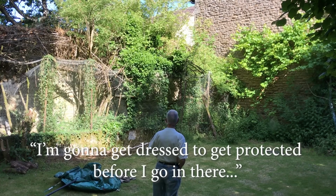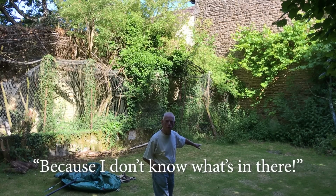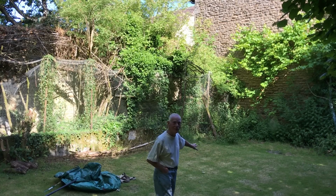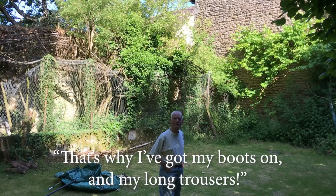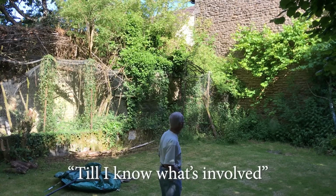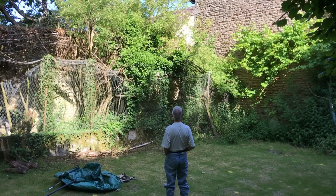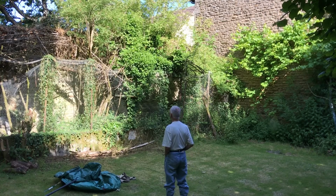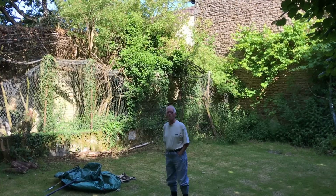I'm going to get dressed to get protected before I go in there because I don't know what's in there. That's why I've got my boots on and my long trousers. And going in safari mode. Yeah, until such time as I know what's involved. Well, just don't say there's a snake in my boot. Yeah. I'm going to time lapse you and then we can all have fun later.